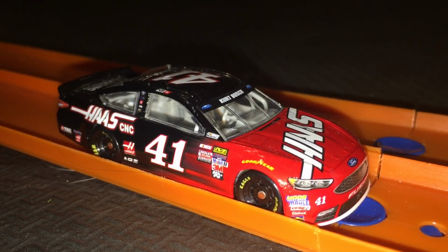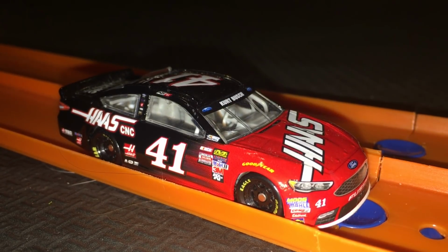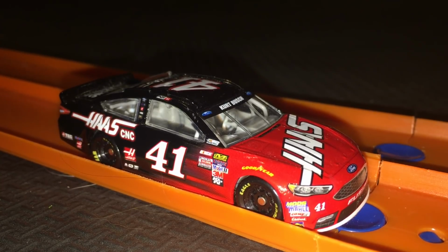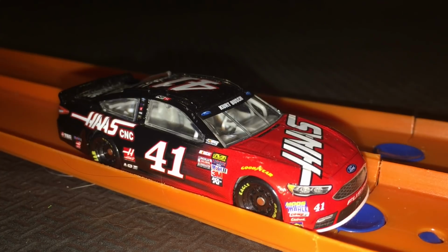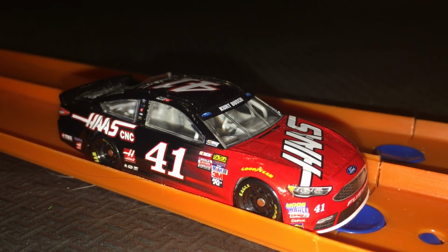Speaking of our pole sitter, it of course is Kurt Busch in the 41 car from Stewart-Haas. He was good last week at Michigan. He had a 4th place finish, his second top 5 of the season. Look for him to try and carry that over here today.